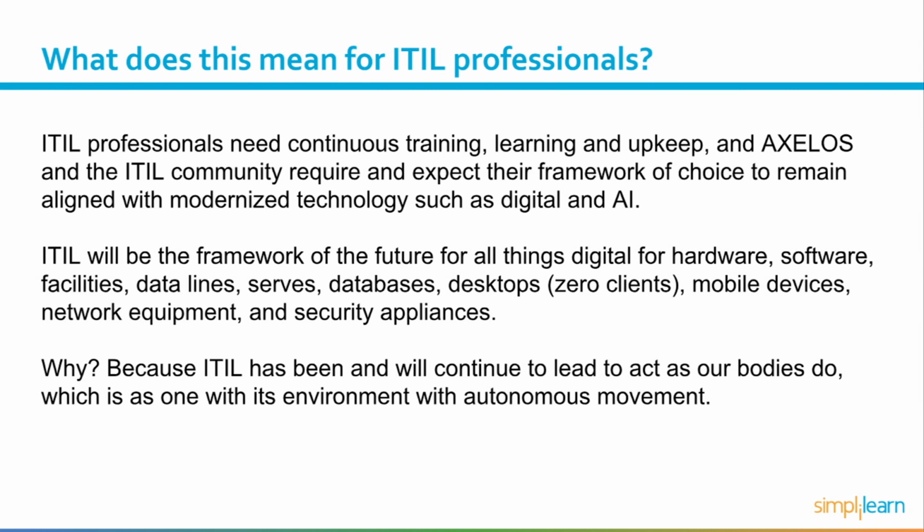In other words, what I mean there is frameworks are built like bodies. They have a head, they have arms, they have legs, and things of that nature. And everything has to be autonomous. It has to work together, and it has to work as one. And I personally believe, in my years in the IT industry, that ITIL is that body of choice.